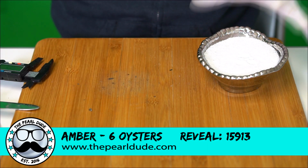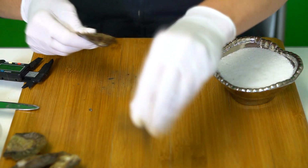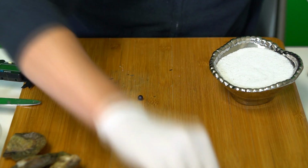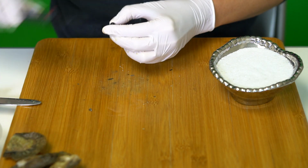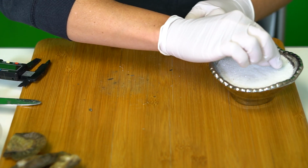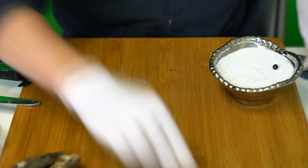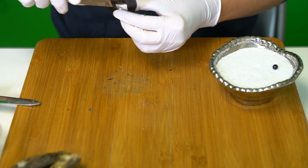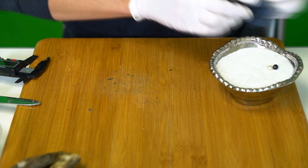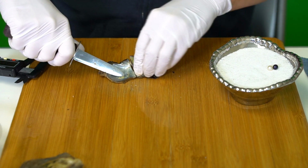Next reveal is for Amber. Reveal 913. We are opening six oysters. We have a blue violet. 7.2. And classic white. And a pink.